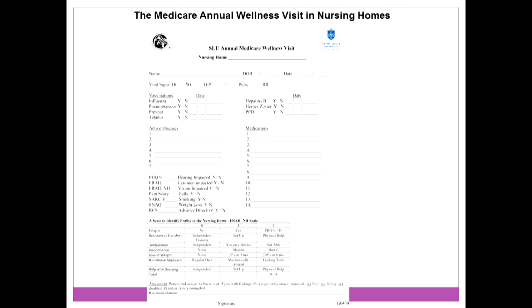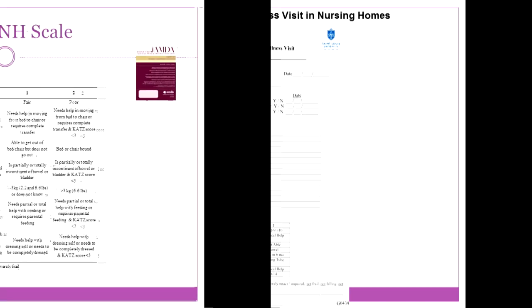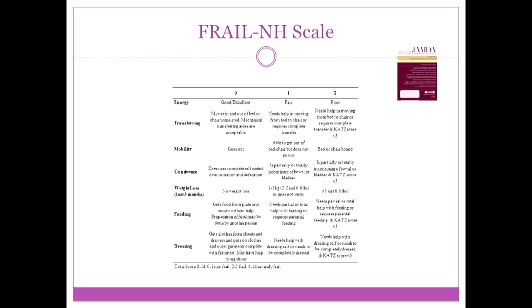Although the Medicare annual wellness visit was not originally designed for non-clinic settings, we have successfully incorporated these visits into our nursing home population with the assistance of the facility staff to identify eligible patients. The rapid geriatric assessment was modified in this setting to include the FRAIL-NH Scale. This was validated to identify people at high risk of mortality, functional decline, falls, and hospitalizations over 6 to 12 months.